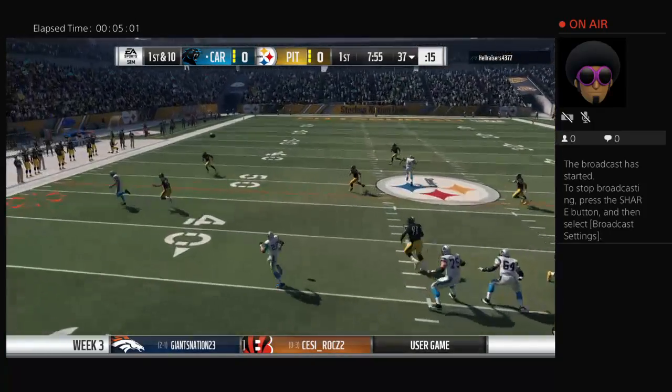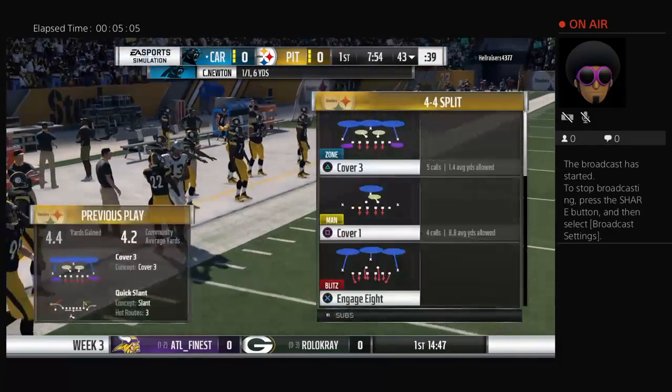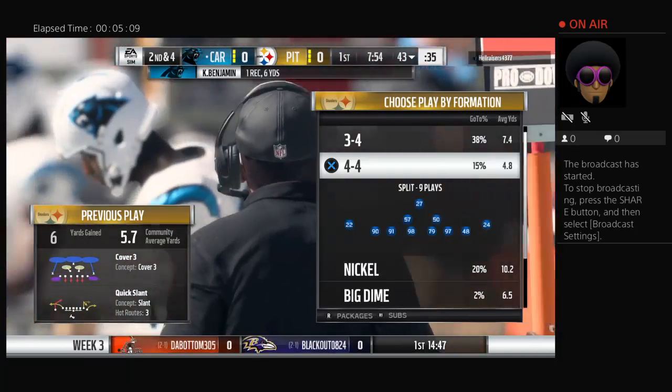On first down, it's Newton. And he'll be out of bounds after getting this one across the 40. A gain of 6 there on first.